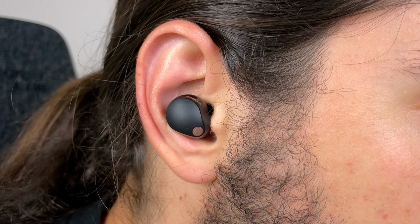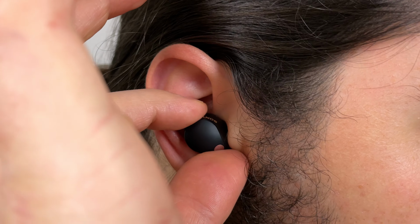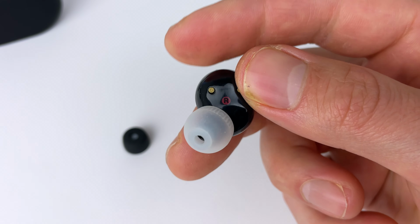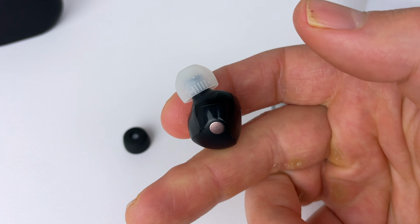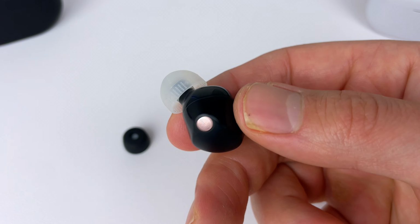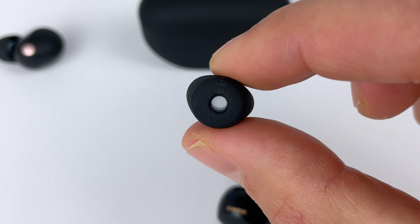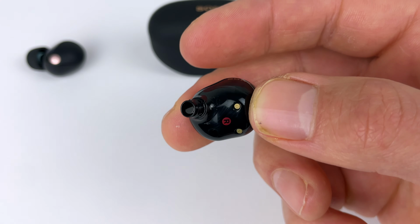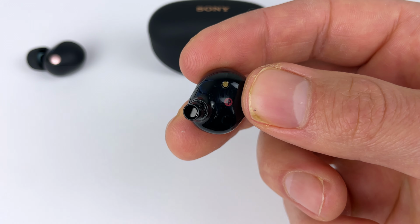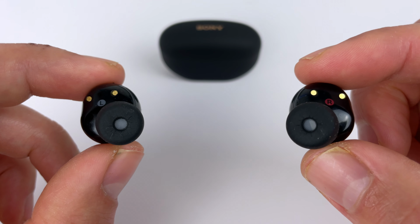On the XM5s, I can still wear them for long periods. It just feels like a little bit more in the ear canal, and it is much trickier to get a proper seal. If I use silicone ear tips on the XM5s, they do fit much better and it's much easier to get a seal, but this will affect the noise cancelling strength. And since the ear tips also have a mesh covering on them, if you use ear tips without a mesh covering, earwax and dirt and stuff can build up down into that driver nozzle, and it will be pretty hard to clean. So you can see the XM5s were kind of designed around these foam ear tips.